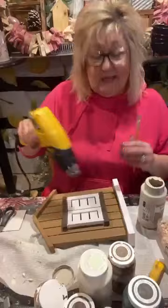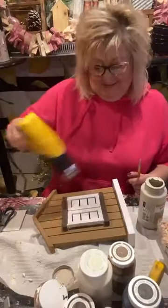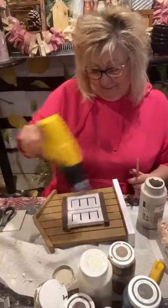But I enjoy putting color schemes together. And yeah, thank you. This would be pretty for a house, wouldn't it?